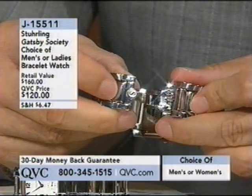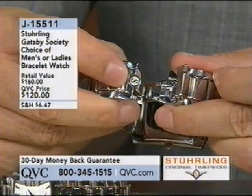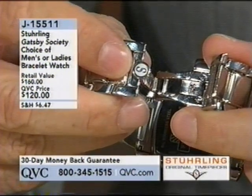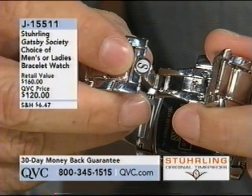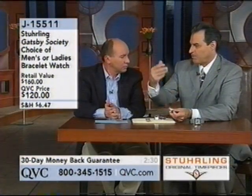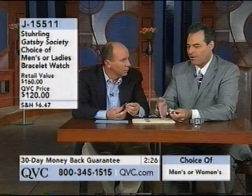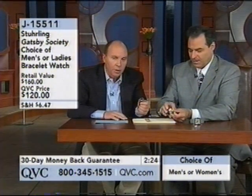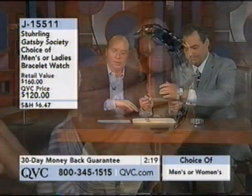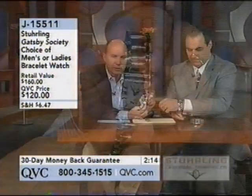And you'll notice even over here on the buckle, you see the Stuhrling S there? That's very important. You may think, why is your logo important? When you develop a trained eye for looking at timepieces, you can see an off-the-rack bracelet that a factory has purchased from a bracelet manufacturer as opposed to something that's custom made. This is our bracelet made in our factory. The Women's Choice sold out in the debut of this watch on QVC, which was back on January 31st of last year. Here is that Ladies' Choice, and Larry is wearing the Men's Choice.